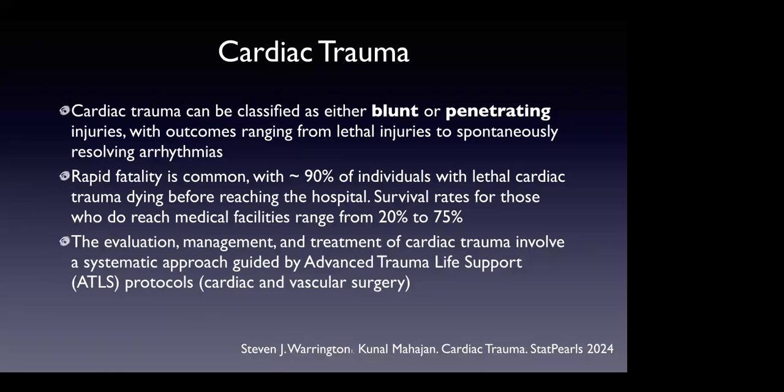with outcomes ranging from lethal injury to spontaneously resolving arrhythmias. And I think when people think about cardiac trauma, they think about commotio cordis, right? It's the case of Hamlin, the Buffalo Bills safety, who was thought to have had a football helmet injury to his anterior chest causing a cardiac arrest.